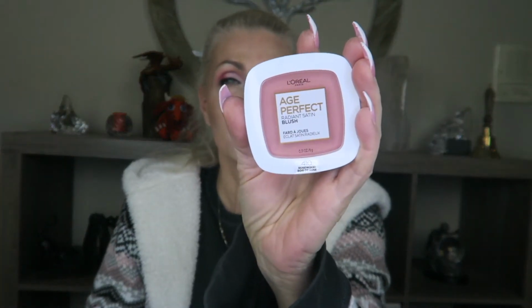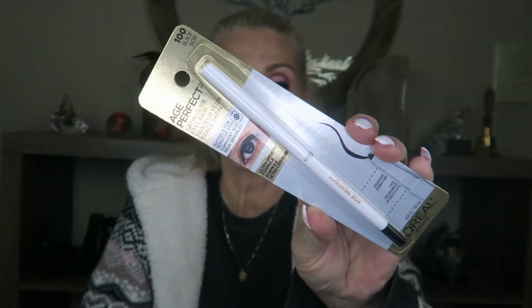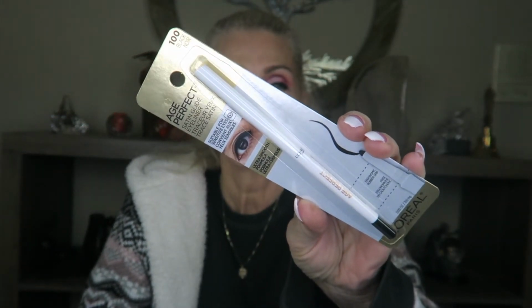And then I got the blush. This blush is Rosewood, and it is part of the Age Perfect line, the new one. I got the Age Perfect Satin Glide Eyeliner, and this is, I think, like a crayon liner. So it'll be great for a smudgy line and a push line. And I got the Age Perfect Magnifying Brow Pencil, and I got it in soft brown.